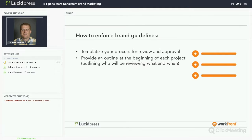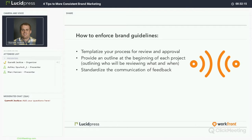Of course, as you develop those outlines, it's important to consider 2 things. The first thing, what are the most commonly reviewed types of projects that you review? Is it web content, presentations, print ads, packaging, whatever you can use to templatize the outline, that'll just save you so much time in the long run. The second thing is you want to make sure that you remember or look into how many reviewers are typically involved. Like I said, on average it's 4, but you need to look at your process and make sure that you're implementing that. Okay, for the third one, standardize the communication of feedback.